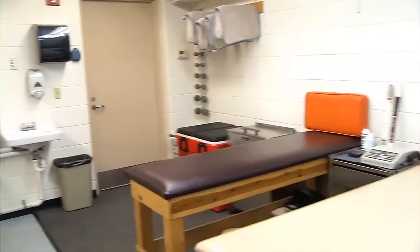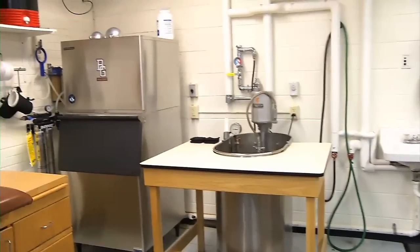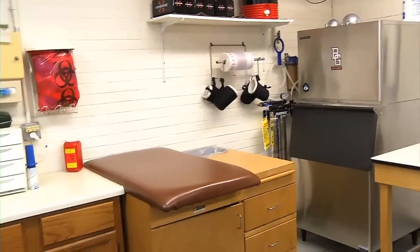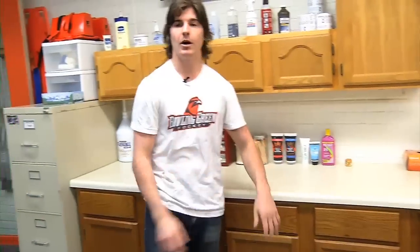Obviously it's crucial for us to get guys better if they're injured. We want to be injury free so we can ice our best team and a healthy team, because that ultimately will help us win hockey games.